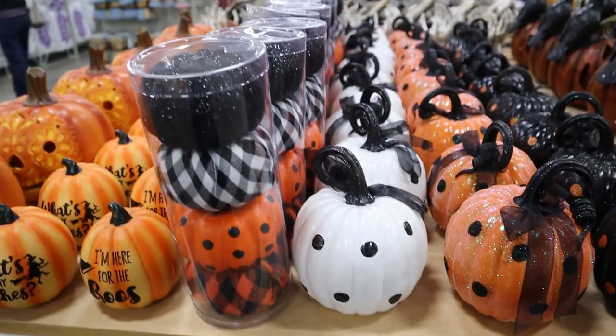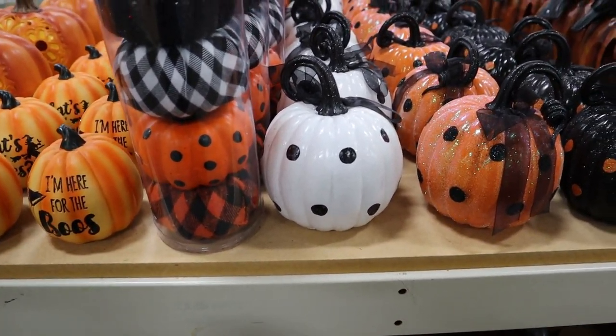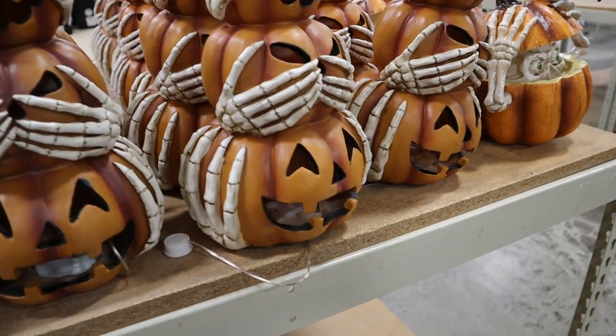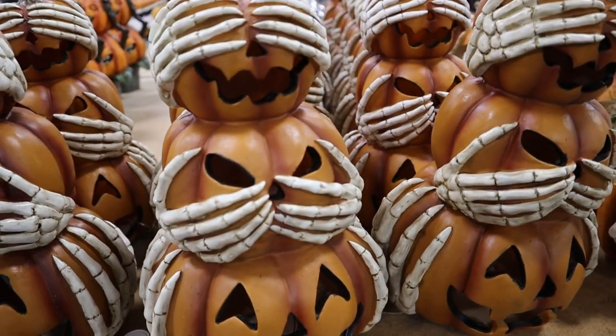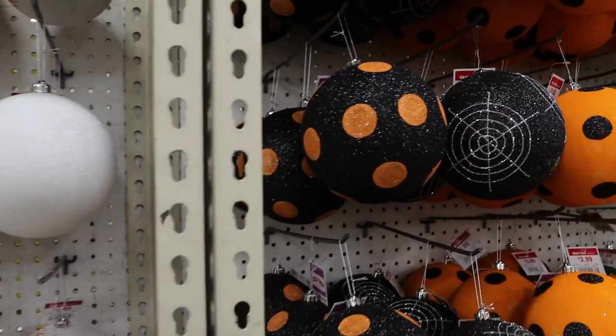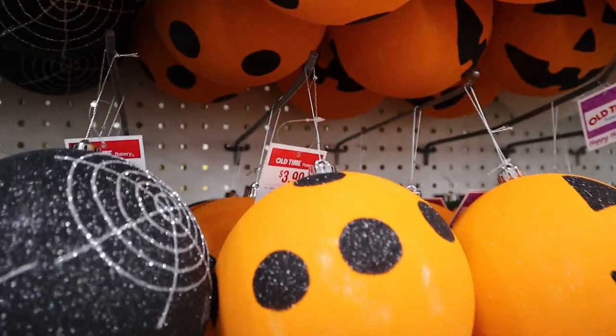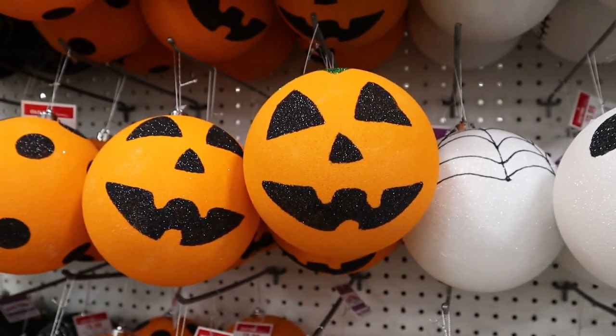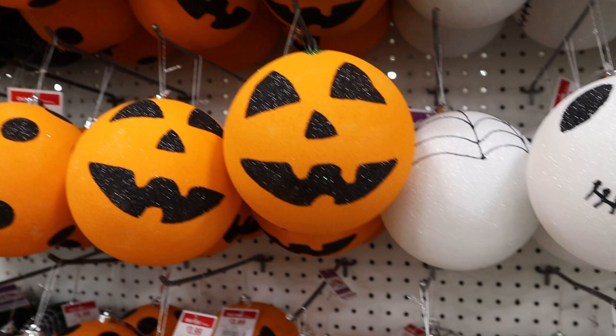Oh my gosh, I'm trying to remember what all we had new, because I've seen so much at this point that it all starts to run together. I'll try and just continue showing stuff here. I know there were also some massive ornaments. I feel like the last massive ones we saw were at home. There were some that were just straight orange, some were black, a lot of glittery ones, some orange with black spider webs, white with black spider webs.